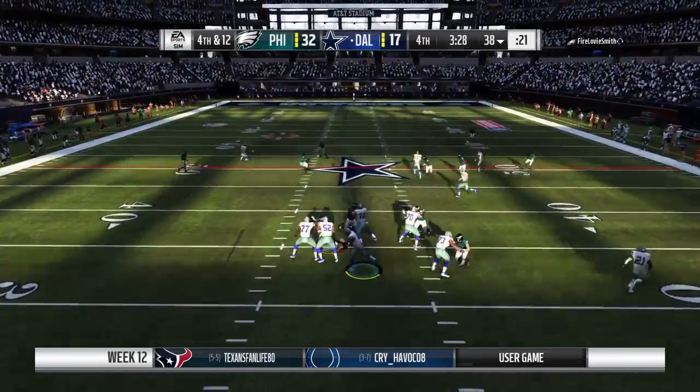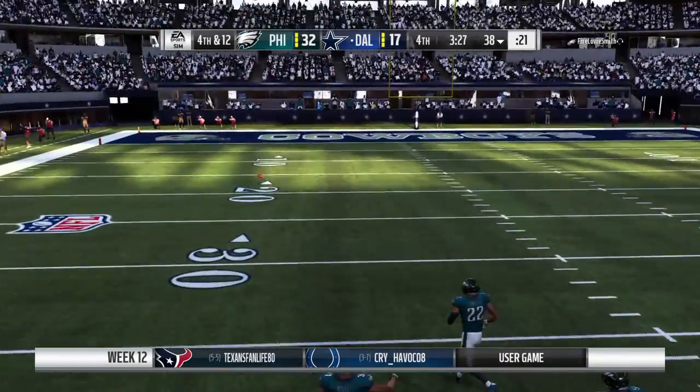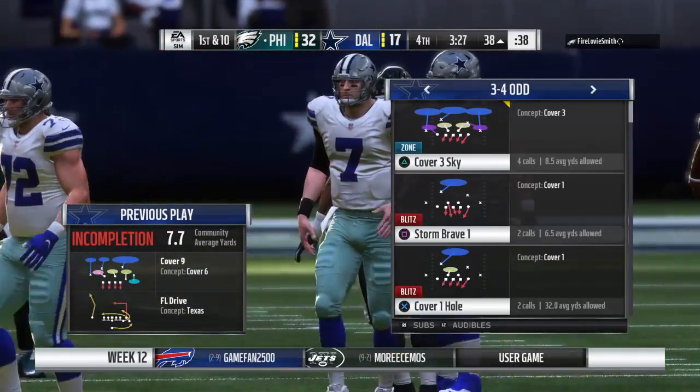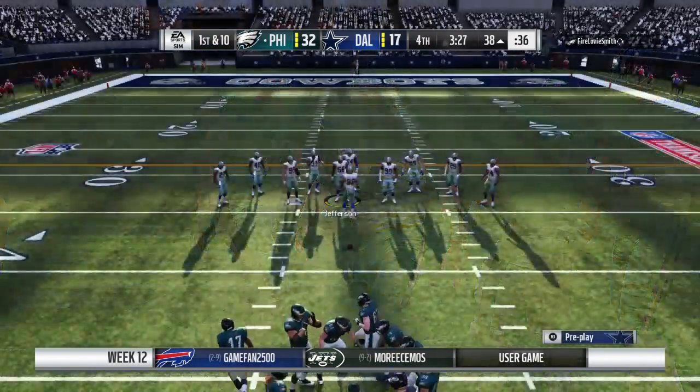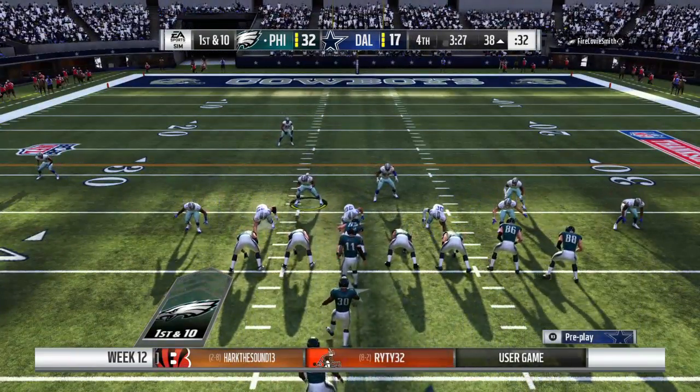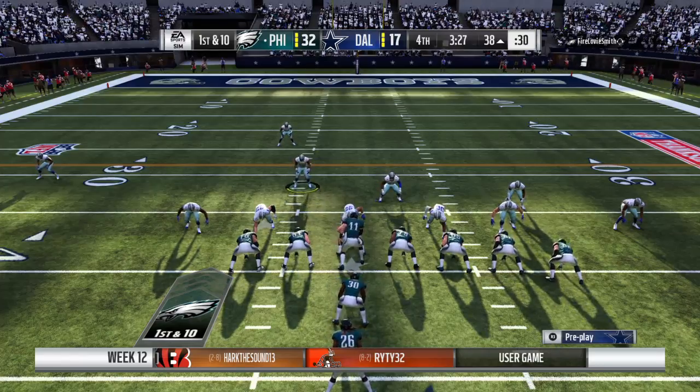Got to try it here. He's back to throw, and this is going to be incomplete. The Cowboys here unable to convert on 4th down. And the Eagles are going to take over in great field position. So here's a 1st and 10 at the 38.